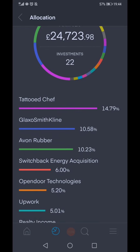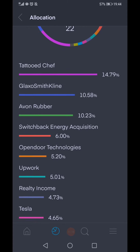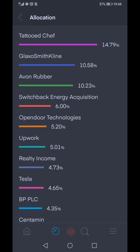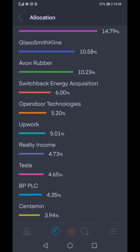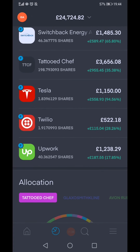So that's pretty good. Tattoo Chef is still my top holding. I've still got GSK, which has pretty much done nothing but gives me good dividends. Even Robert's gone up about 10%. I've got Switchback Energy, Opendoor, Upwork. So I like the way the portfolio is looking. It looks like a pretty solid, strong portfolio.